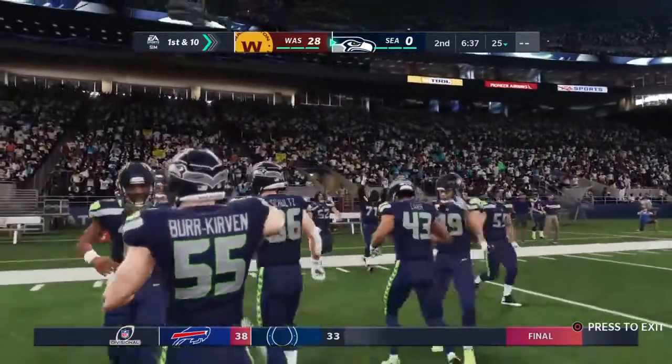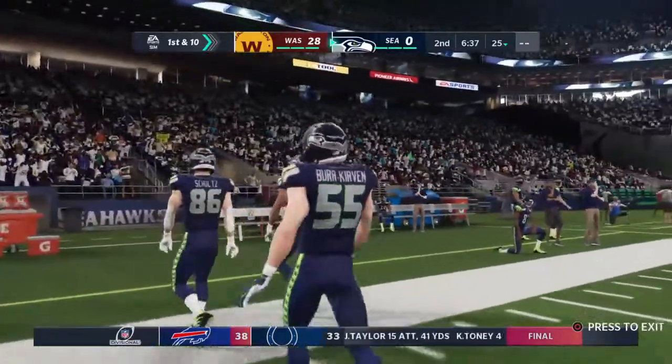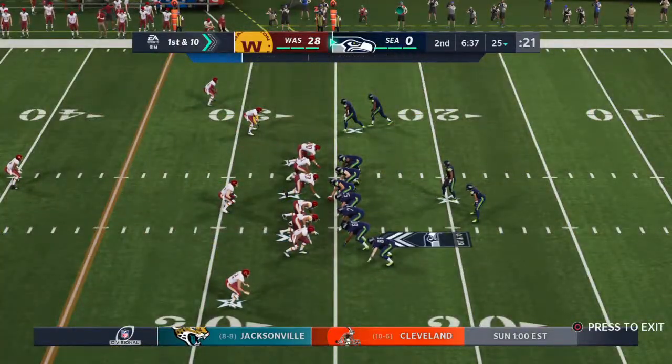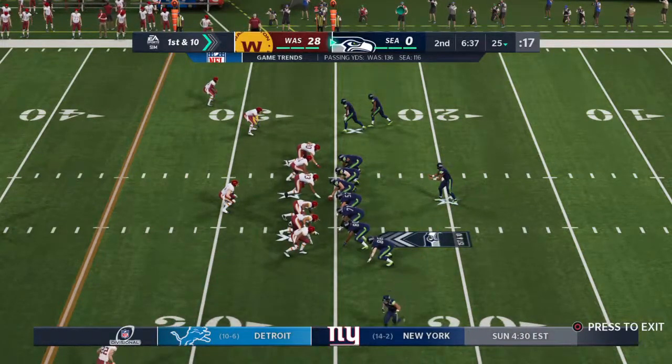And on the last drive, they were in field goal range. They just opted not to kick it, didn't get it. How does that change the mentality this go-around? I don't think it changes much for the head coach because this is what he preaches all the time. Attack at all times in any spot on the field, and he likes touchdowns, not field goals.